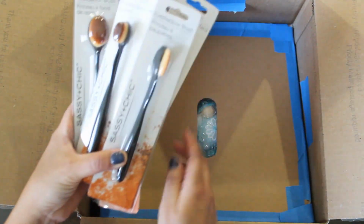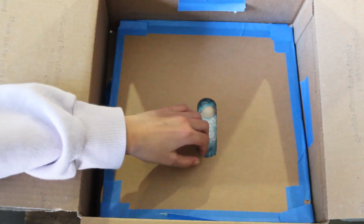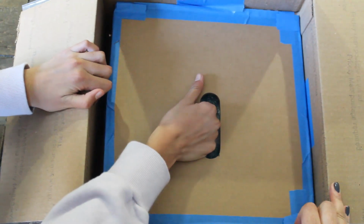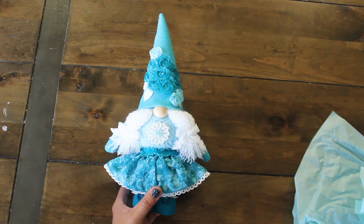Now I see a little gnome nose, Emma, peeking underneath. So shall we slowly lift that up? Oh my gosh. Careful, careful. Got it? Yep. There you go. Oh my god. Okay, hold on. Let me move this. Oh my goodness.